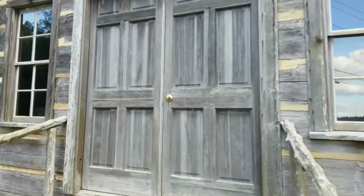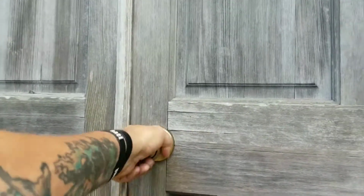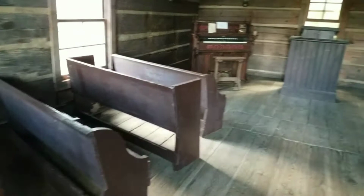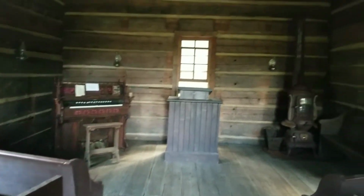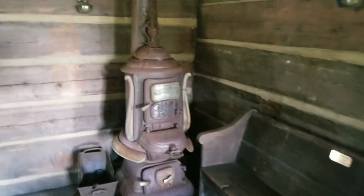Oh, let's see. It's a church. Aren't churches supposed to be open 24 hours a day? Just in case. Ooh, it is open. Wow. Would you look at this? Beautiful. No central heat and air in here neither.